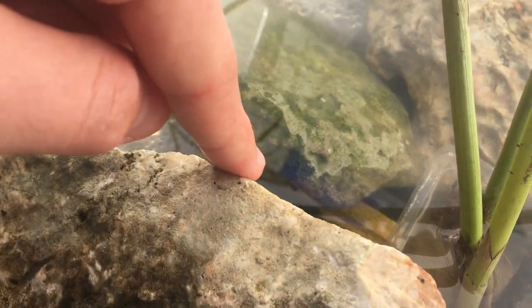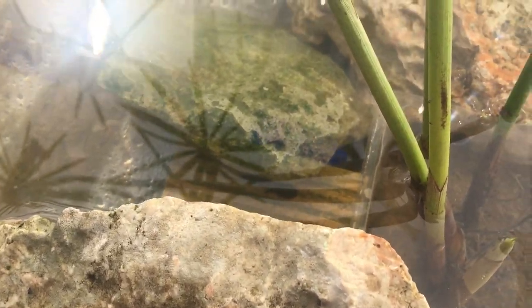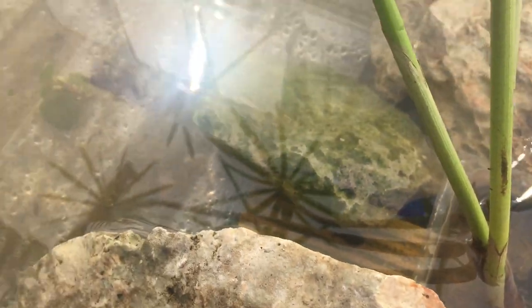I have the tadpoles right here. You see there, one, two. It's a big one. It's actually growing eyes. Actually growing pretty big eyes. Interesting, yeah. You guys see the eyes? She's growing pretty big eyes.